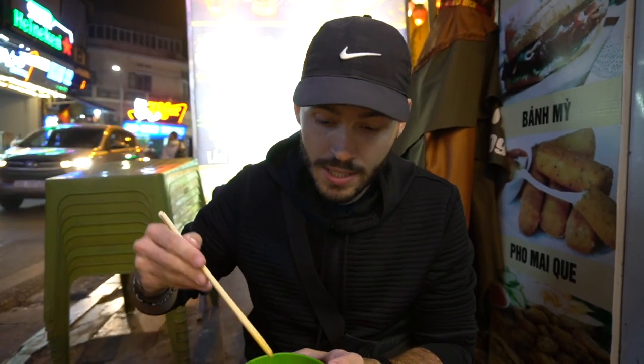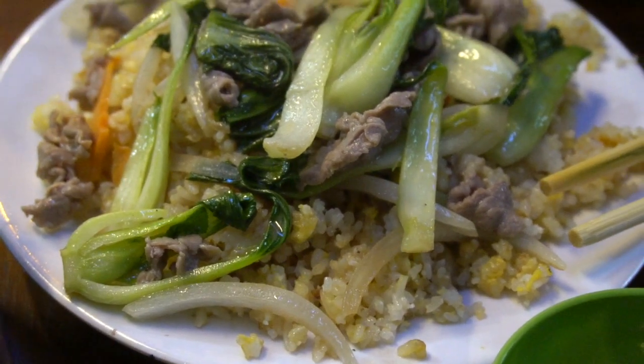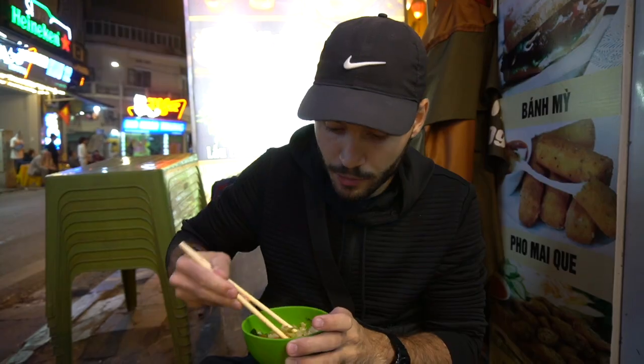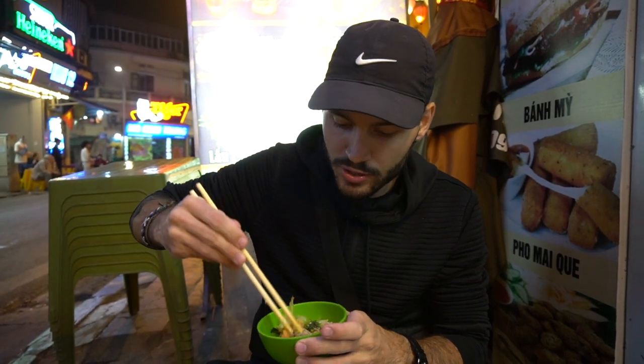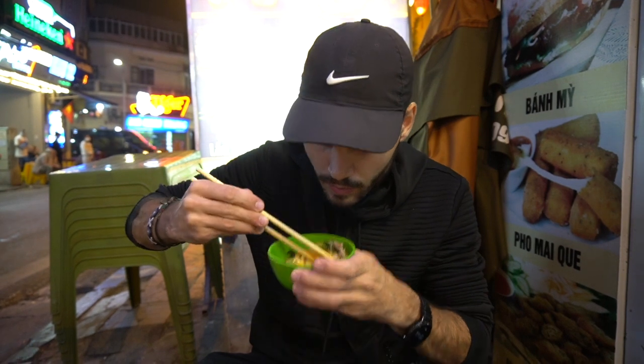Alright, the last two items have arrived, so let's try them out. We have beef stir-fried rice. Picking this up with chopsticks is almost impossible for me. I think we might have to do a shoveling method here. Put a little bit of chili sauce on it though.